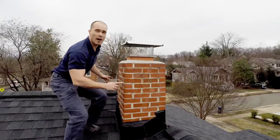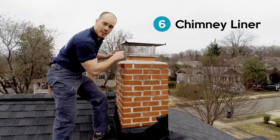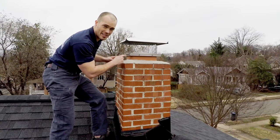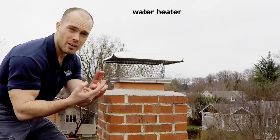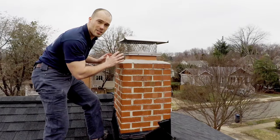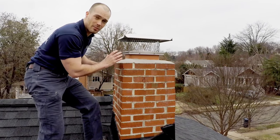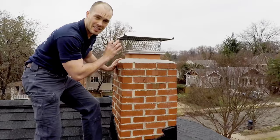And finally, number 6 is the chimney liner. Now if you have a chimney with a gas appliance in it, and that could be a water heater, a furnace, a boiler, or a gas log set, that gas appliance is outputting a lot of water vapor. And if that flue isn't venting properly, that water vapor is gonna condense inside.